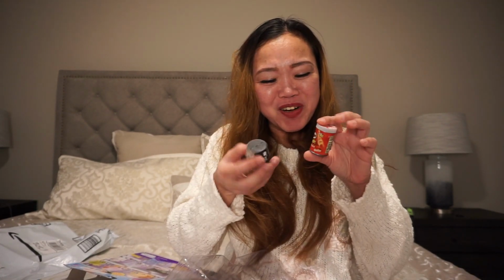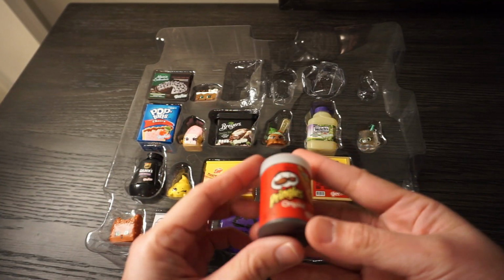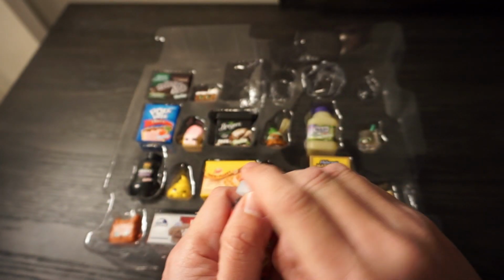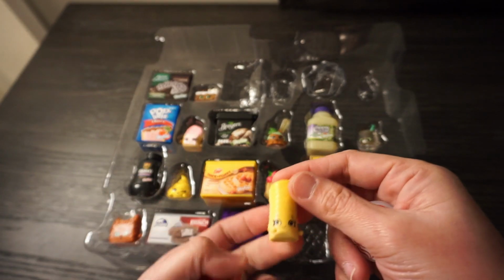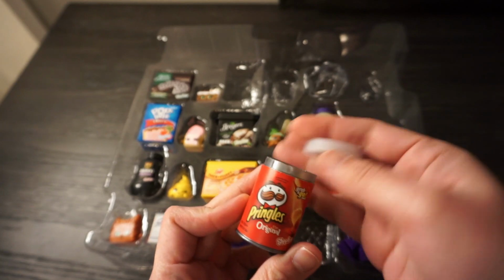Next is, you know what, I think I need to transfer it to the table so you could see it clearly. I only opened two of them, and I need to transfer to the table so you could see the unboxing more clearly. That was the Pringles, and then this was the one that is included in there. Put it inside.